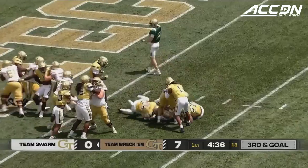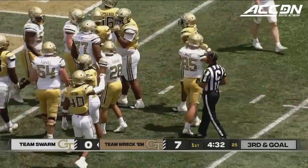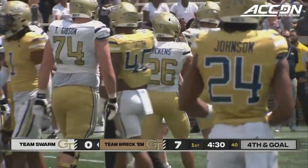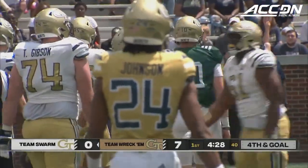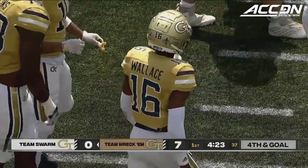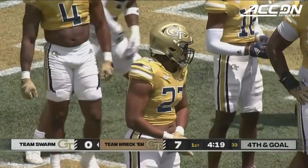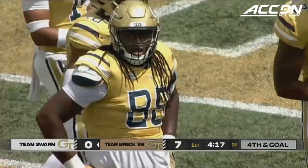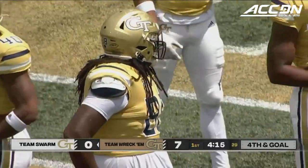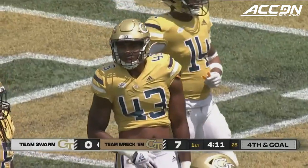They hand it off and cannot break the goal line stand of the Team Reckham defense that's holding their own, backed up against their own goal line here. Excellent stops on the ground. And what you're seeing once again is those big stout defensive tackles in those A gaps, clogging those gaps, not allowing those guards to climb up to the second level defenders. And when they can't climb up, those second level defenders, those linebackers can flow downhill.